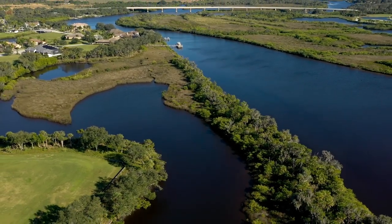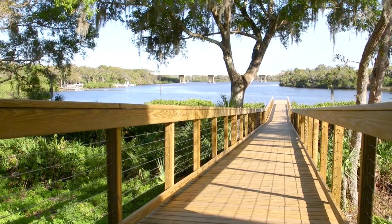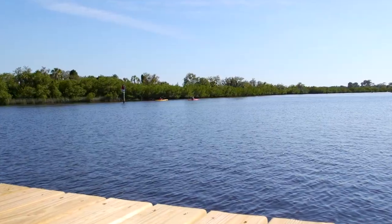The waterways here are all brackish water and provide great fishing opportunities. We see manatees almost daily in season, an occasional dolphin or two. This is an amazing lifestyle.